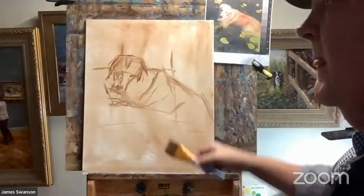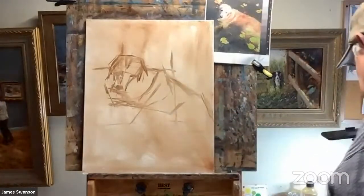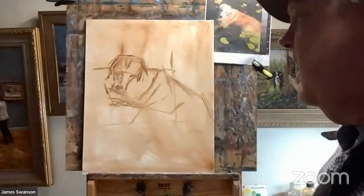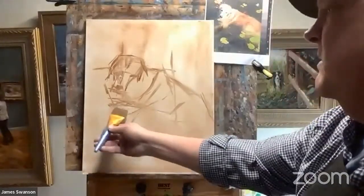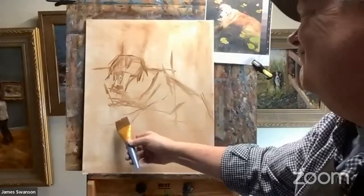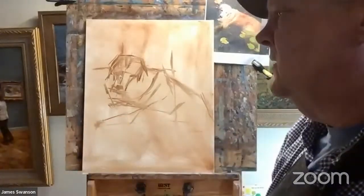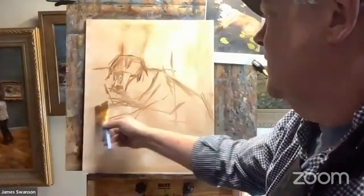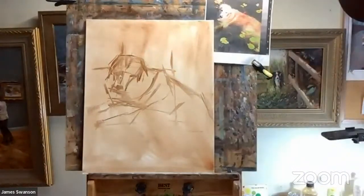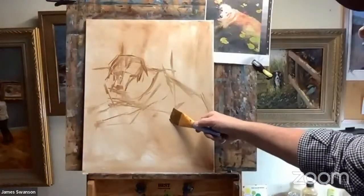Little bit. That's pretty much it. That's just that angle right there for his leg. And his leg gets right in here, buried. He does have another one right here. You can't really see it. All right, that's good. This is good.